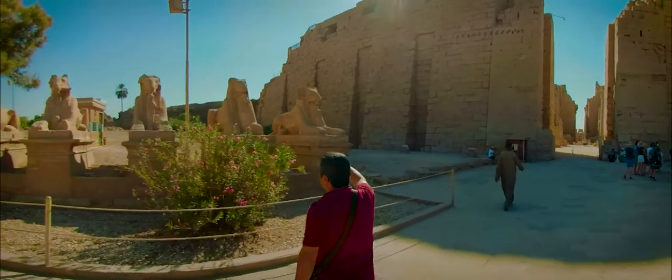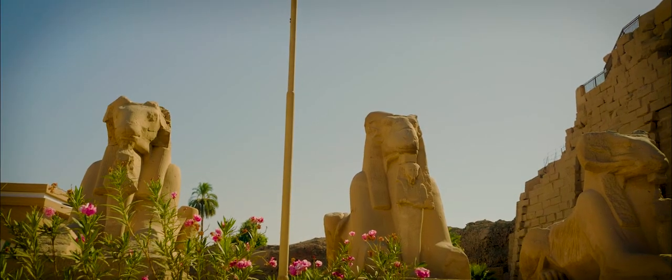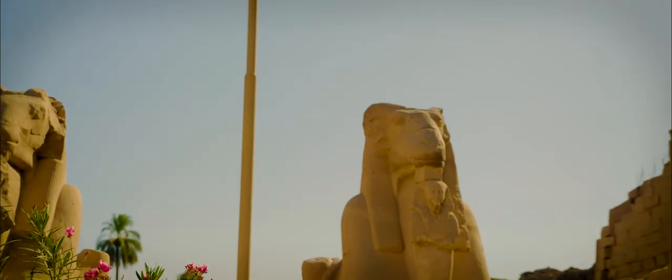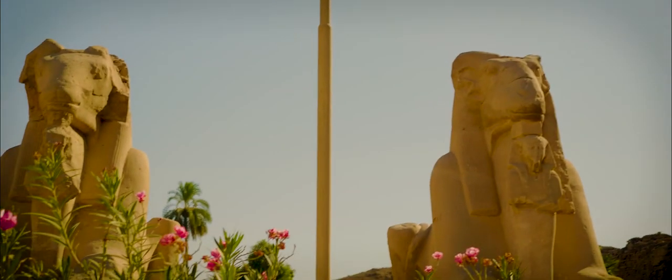Over here, this is the best face of the king. The second statue to the left, you can see the face of King Ramses II in here, still in a good condition as well.